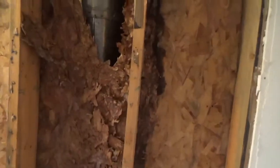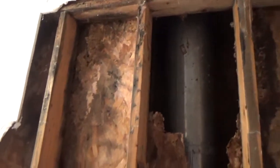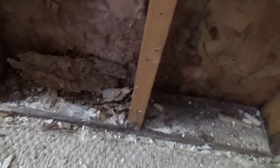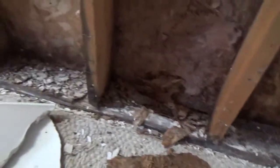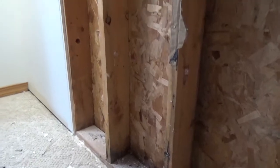There you have it. That is what was hidden behind that wall. No insulation, outside wall. The box sills completely rotted through. But it looks like it may end there.